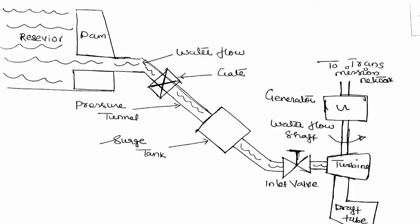And again, you see one more diagram. There will be the reservoir. In this case, there's a dam, and then there is a pressure tunnel or the penstock, and there's a gate which you can see in this diagram, which controls the flow of the water at the inlet of the penstock. And this will also, as I said, be controlled as per the requirement of load. Then there's an inlet valve which will again control the amount of water which needs to be fed to the turbine, or stop the supply of the water to the turbine.